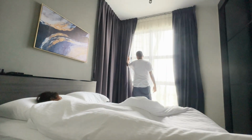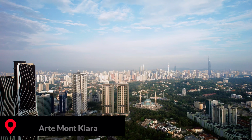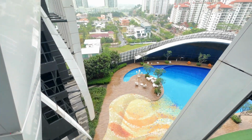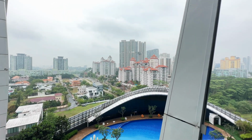So first things first, after waking up, we get to experience the KL skyline, take some fresh air, and have some nice views from our Airbnb, which is super nice. And then after that, what is most important to us is meditation and some breath work. So we spend a couple minutes doing that and then off to breakfast.